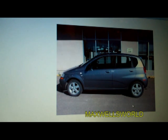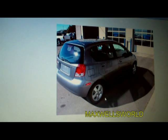And of course, being the 5-door, it has the little window at the back, as well as the hatch here. This particular car is an automatic with tilt and air conditioning. There are no power locks or power windows. It's basically an econo car. As I said, it's an automatic transmission.